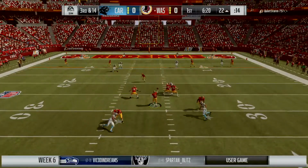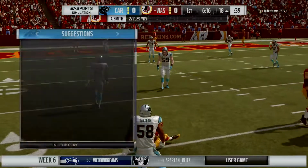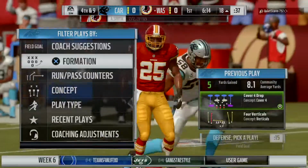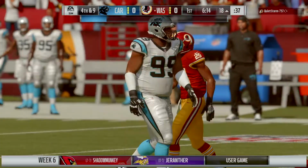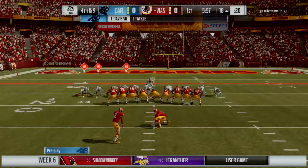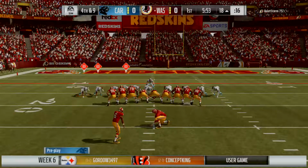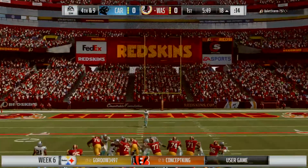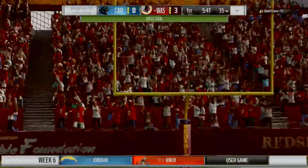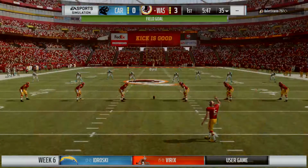3rd and long, it's Smith, and he drops this off to Thompson, complete. And they'll bring him down at the 18-yard line. It's a gain of 5, and that'll bring up 4th down. Now on comes the Washington field goal unit. This just a 35-yard attempt from the left hash. And his kick is good. And it's 3-0 as the Redskins strike first.